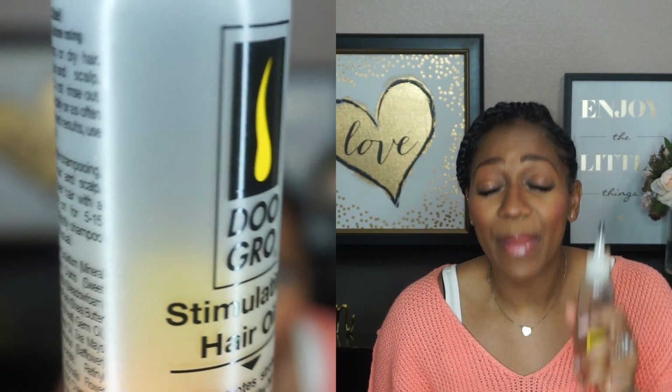Oh my God, y'all, this oil smells amazing. Okay, amazing. I still use this oil. I use this oil because it's a nice light oil, and I put it on my scalp. It's not as light as the jojoba oil that I ordered, but it's a nice light oil, and I just really like it. So I use the two of these.